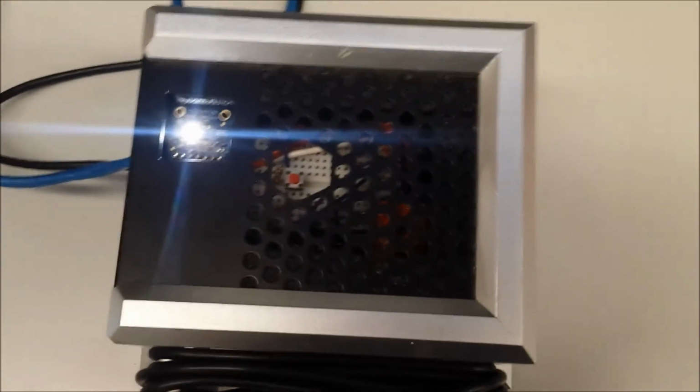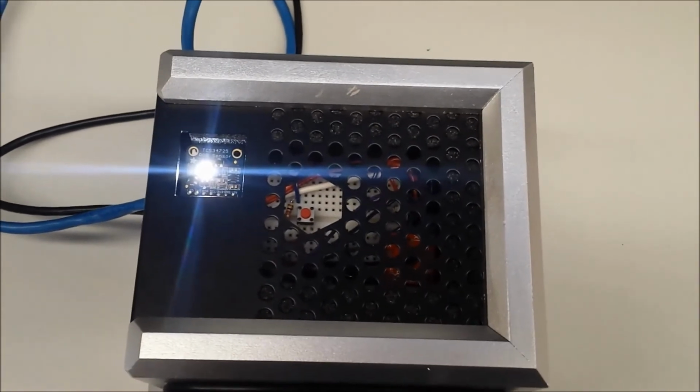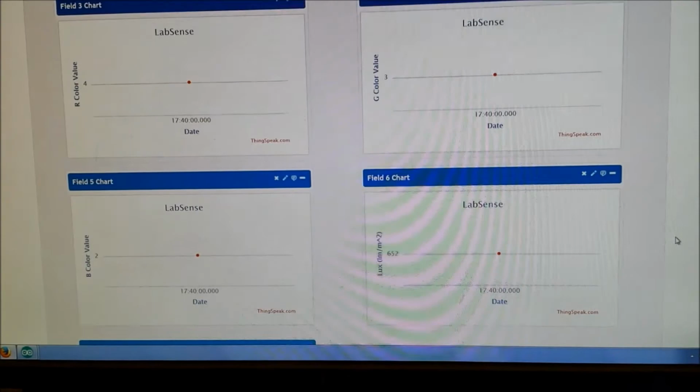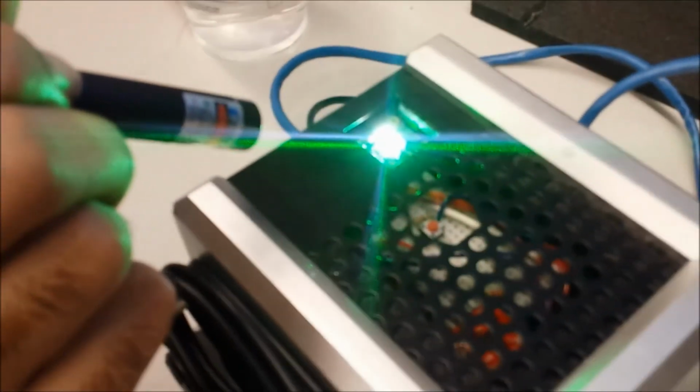In this final portion of the video, we demonstrate the readings from the color sensor being plotted onto ThingSpeak. The color sensor measures RGB color values along with lux, or light intensity. Furthermore, the RGB values are scaled in our code to have a maximum possible value of 255, in alignment with a typical color scale. Initially, when no light was shined onto the sensor, the plotted values were very low.